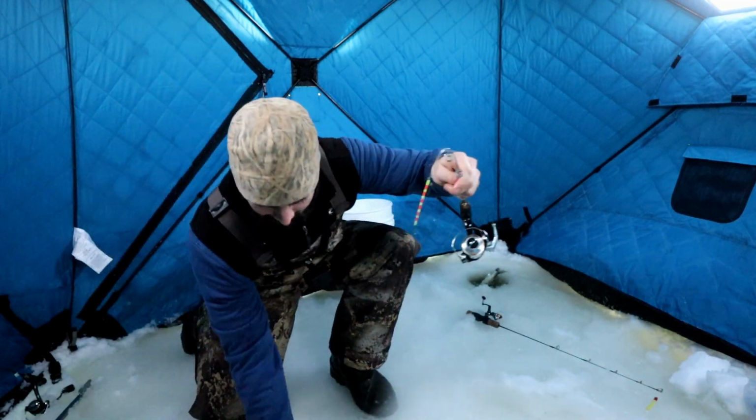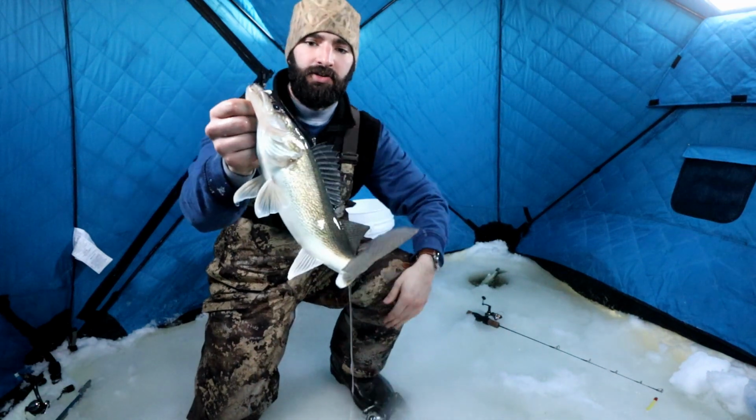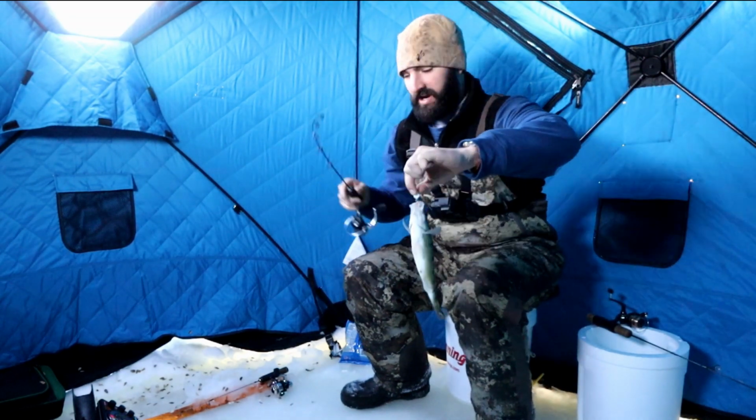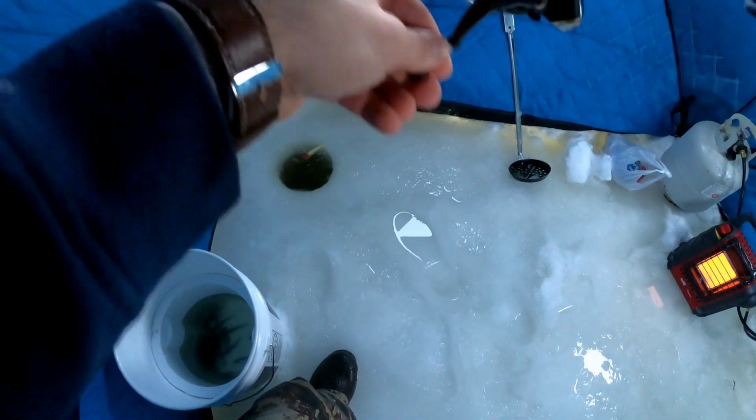Here he is. Good walleye. Good walleye here. So, really nice perch again. I just had to turn the camera on here. Stepped outside. Got him. Oh, this is a good fish. This feels like a really good fish.